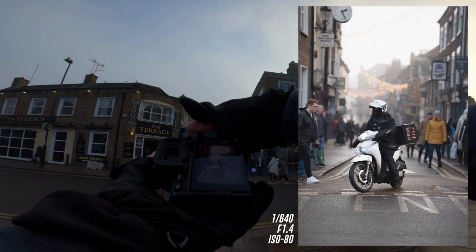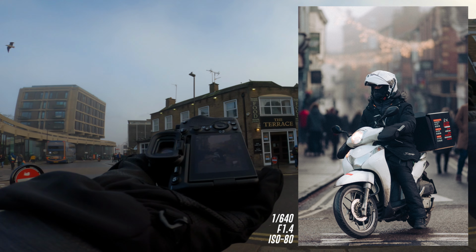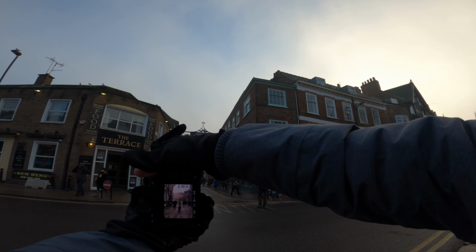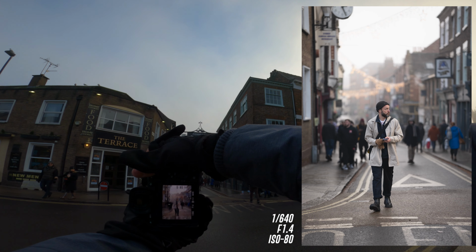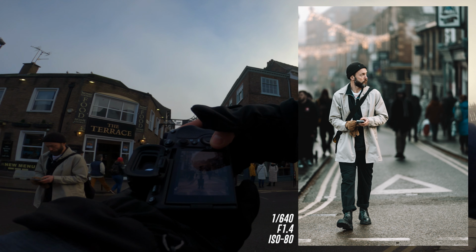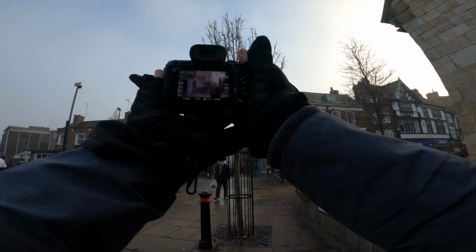Moped driver, yes, actually that's the one. I can't get someone singular on their own, but you know what, I can get the moped singular straight in the middle. This street right here is so good. I mean, look at that guy walking towards me. Oh, come on, guys. Look at this street, man. Let me get a photo of this gentleman right here.